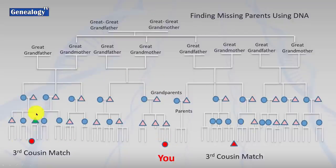Like, if this cousin over here has built their tree up to this great grandparent couple, and this cousin has built his tree up to the great grandparent couple, and maybe you've built your tree up, but there's a lot of missing pieces in and around, ThruLines will show you that, as well as on MyHeritage's Theory of Relativity. It's pretty much the same thing.